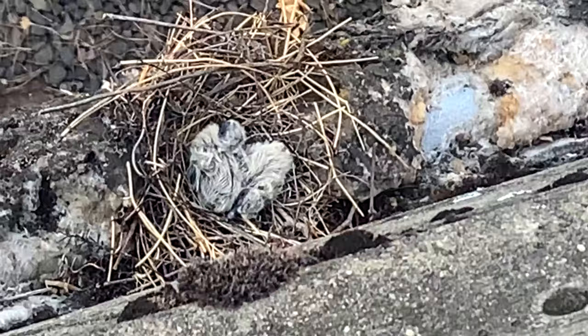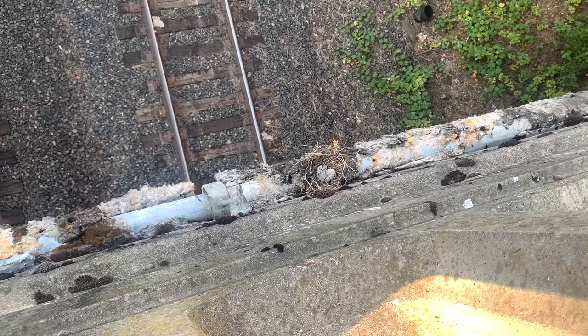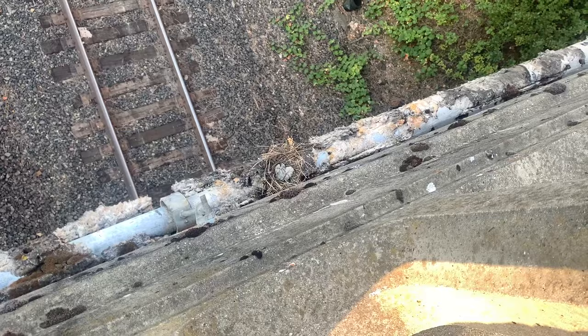Just came across this little nest of baby doves. Kind of see them right there. Wonder if there's any more nests. They're just kind of built on this little piece of pipe within their insulation right above the tracks here. Mother bird flew away right when I walked up, and there they are.